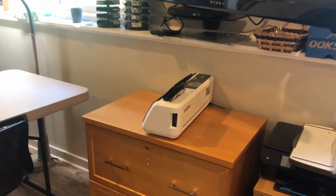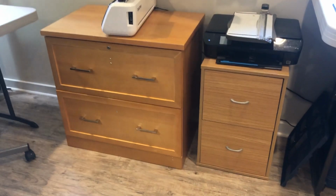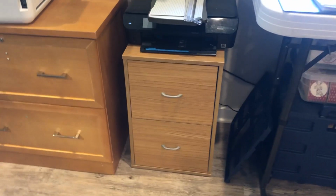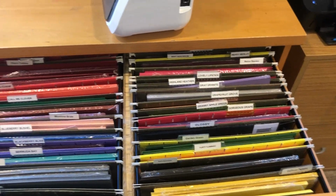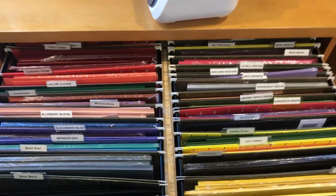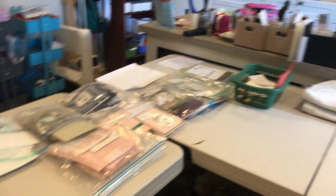But for now, I will just continue doing what I do. That's my Scan and Cut machine. And this is where I store my paper, in this left lateral file. This one here is my hubby's. He has a business as well. So here we go, a lateral file, side-by-side filing. Of course, there again I go, organizing by alphabet. I do not organize by color family because alphabet just helps me to find things quicker.